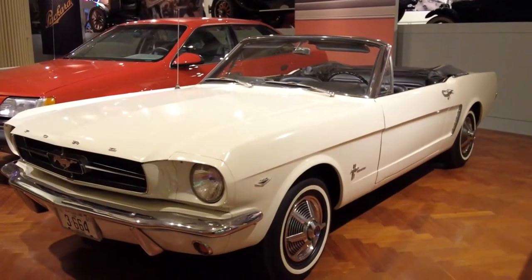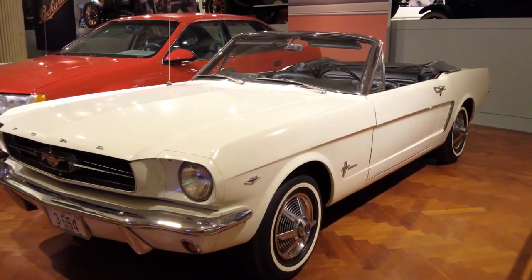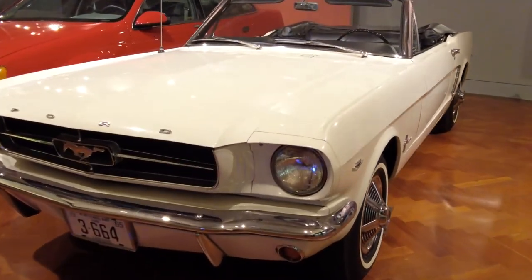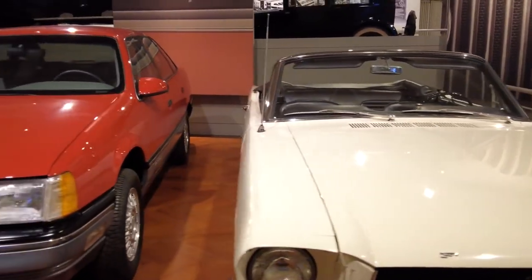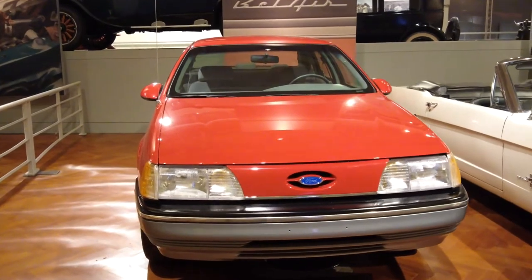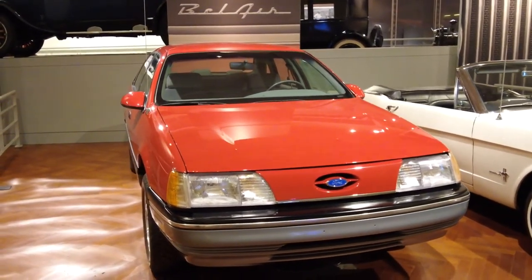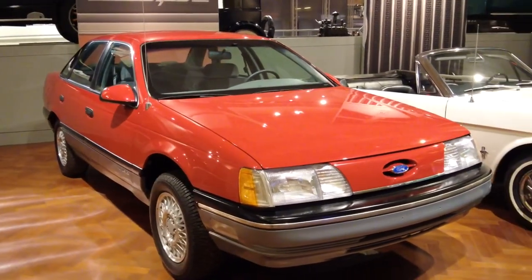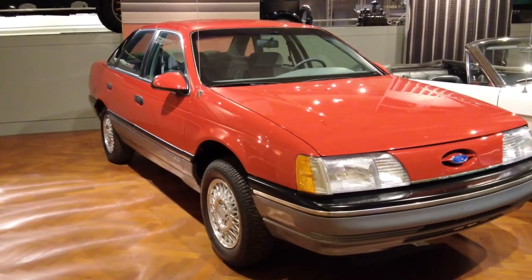And right down here, one of the most classic cars ever produced, the 1965 Ford Mustang. This is an iconic car indeed. And oddly enough, right next to that Mustang is a 1986 Ford Taurus. Not exactly the most classic car, but it was a reliable car, and it was something that everybody wanted, and that's why they sold so many.